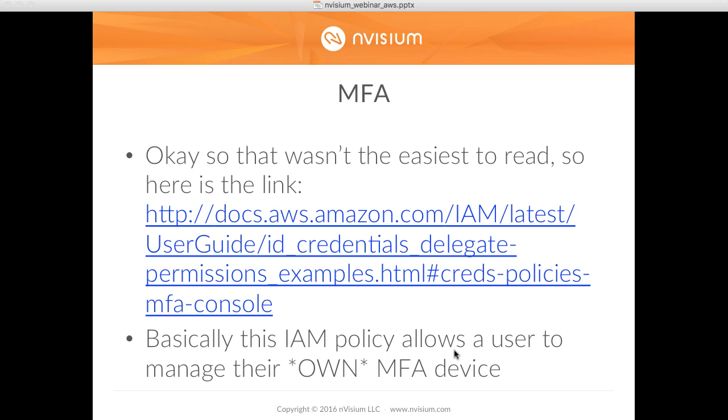But the basic gist is take that policy at this link, modify it for each user, apply that user's policy, which allows them to interact and modify their own MFA device, apply it to that user's account, and they'll be able to do what they need to do without elevating their privileges or something along those lines.